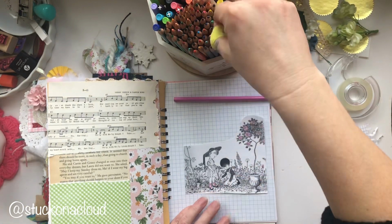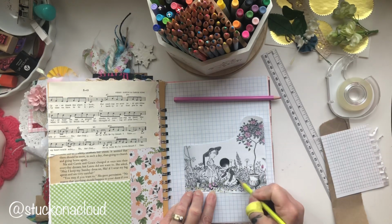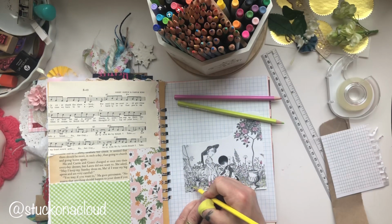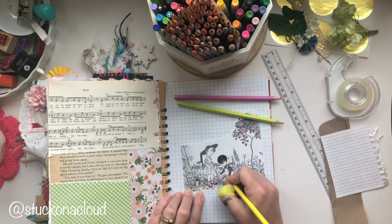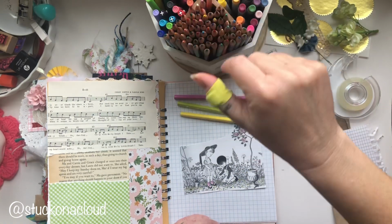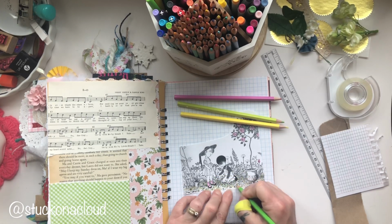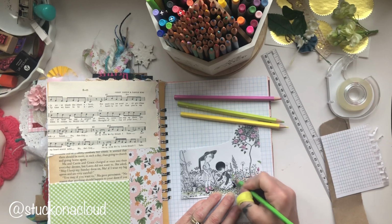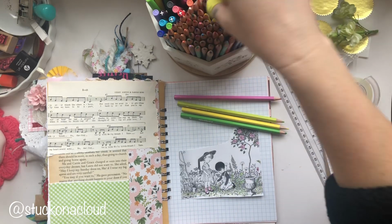So this little piece, it was actually an extra scrap that I had from a photocopy of one of my books. It was like a children's poem book. I had photocopied an image out of it for another page, and this was like another half of that. So I didn't use this part of it, but it was laying on my desk because I had cut off to use the other image. So I'm using it today on this page to color.